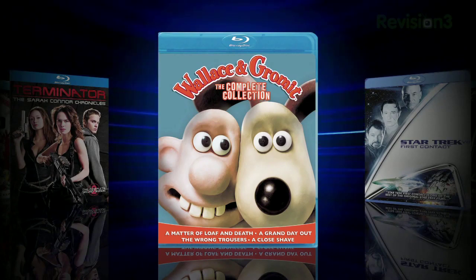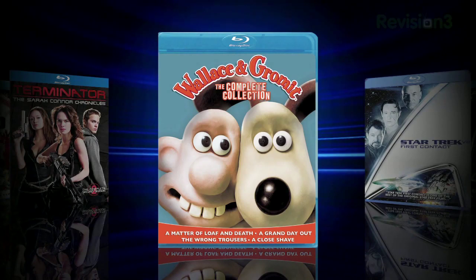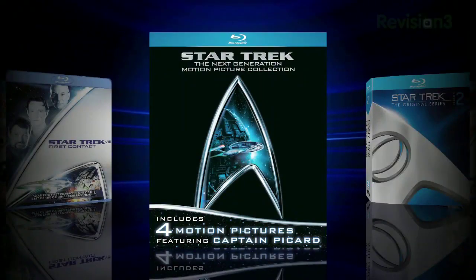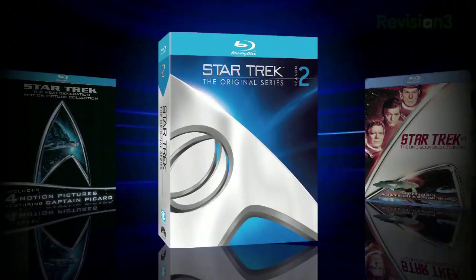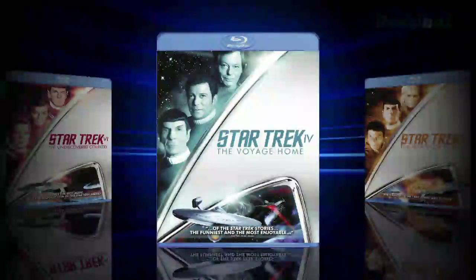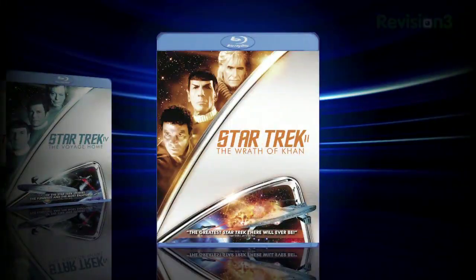And a whole slew of Star Trek goodness. Or Star Trek, if you're not a big Star Trek fan, including Star Trek: First Contact, Star Trek: The Next Generation Motion Picture Collection, Star Trek: The Original Series Season 2, Star Trek: The Undiscovered Country, Star Trek: The Voyage Home, Star Trek: The Wrath of Khan.